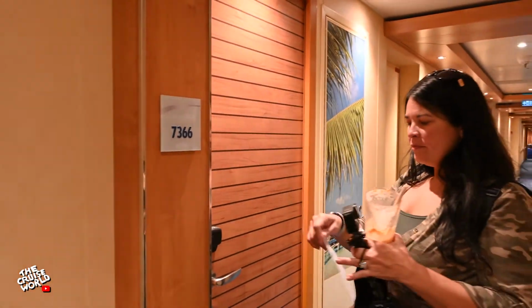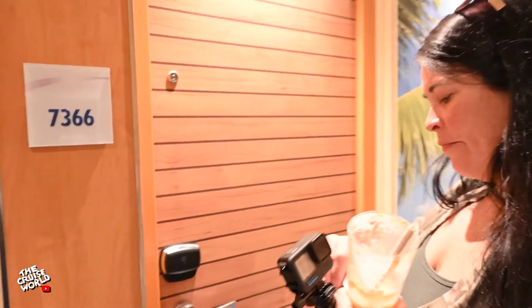Today we're taking a quick look at stateroom 7366 on board the Carnival Panorama.